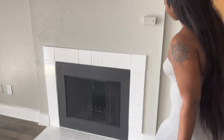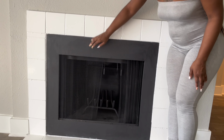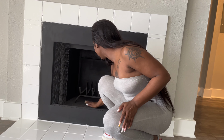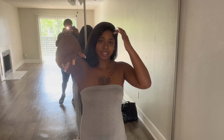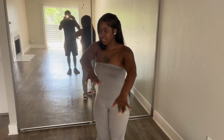I'm gonna show y'all the fireplace close up. It's got some nice white bricking. All this looks really good. It looks like pretty good bricking, the material. Okay, that's the fireplace. And then over here we have this nice mirror. This is gonna be like the dining area.